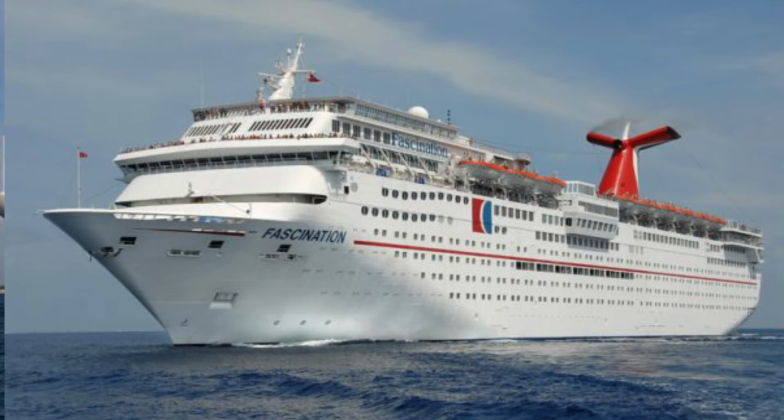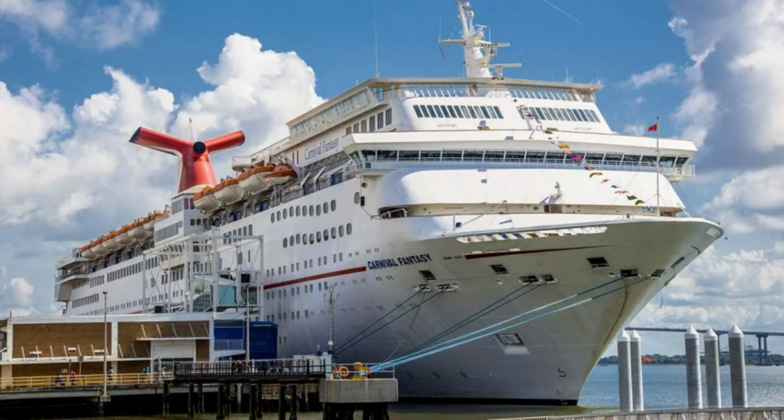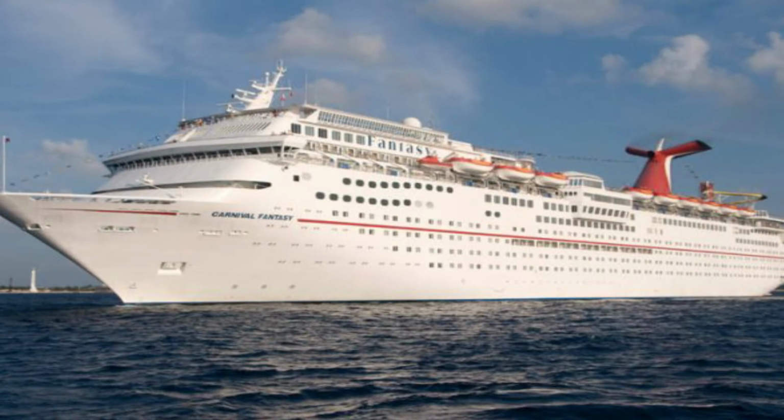Ships in this class have a gross ton of 70,367 and a length of 855 feet. They can cruise at 21 knots and accommodate up to 2,052 passengers based on double occupancy. If you've been cruising for a while, you know that that's pretty small compared to some of the more modern day ships we have now.